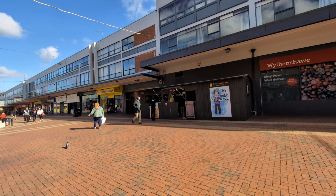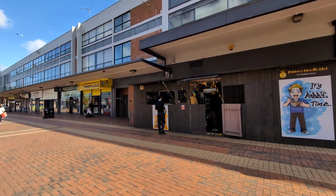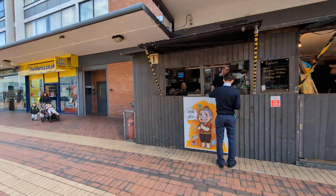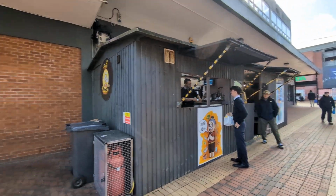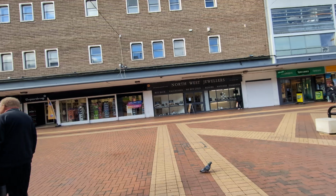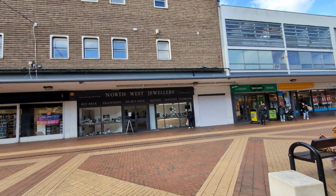And this place is one of the best Thai takeout places in Manchester, so I believe. I've not had any yet, but they do amazing Thai food here. So you've got a takeout. It is good. I'll walk you up on this side and walk you down on the other.